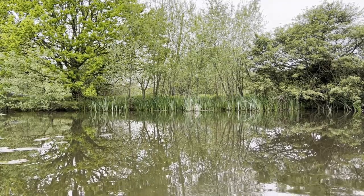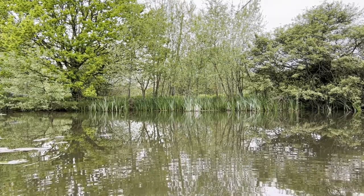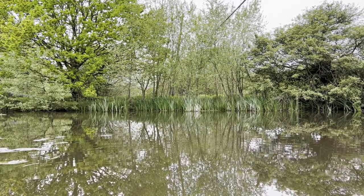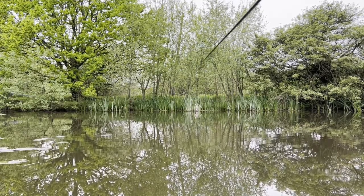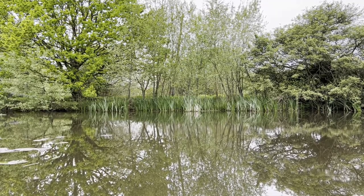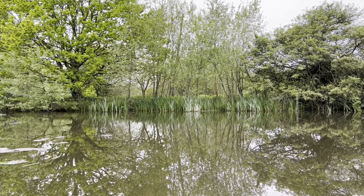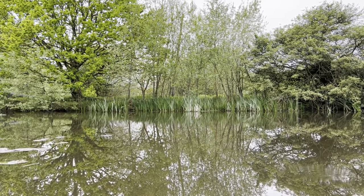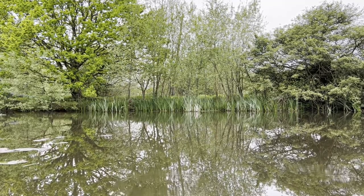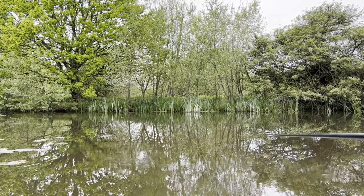A bit nervous then because the lily pads were moving as though something was rooting around, and the float went down slowly and I thought it was going to be another tench, but it's probably one of the smallest roach I've caught today. But I've already achieved my goal, my target with that one tench, so just enjoying myself now.